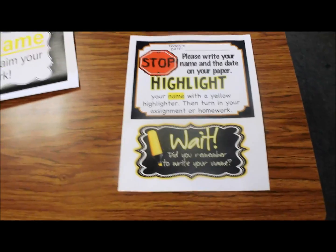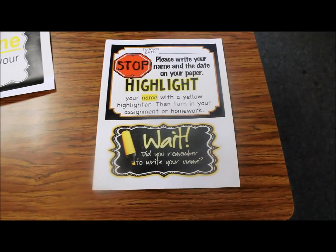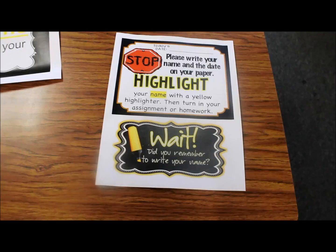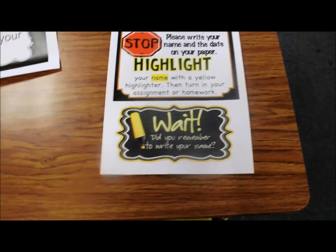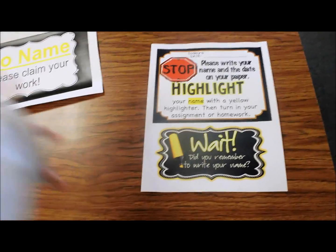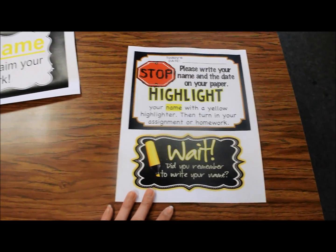And they love to use highlighters, so I think it's going to go over really well. And if for some reason they got up to turn their work in and realized they did not put their name on it, there will be a pencil in the can so that they can do that. So I'm really excited to try this out, so hopefully this will eliminate some no-name papers.